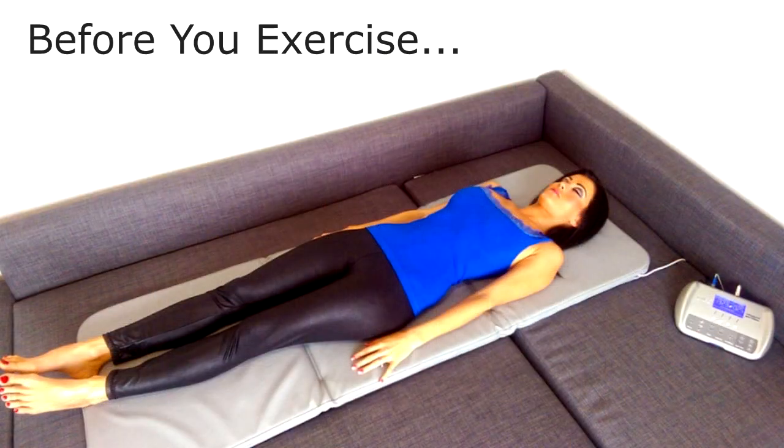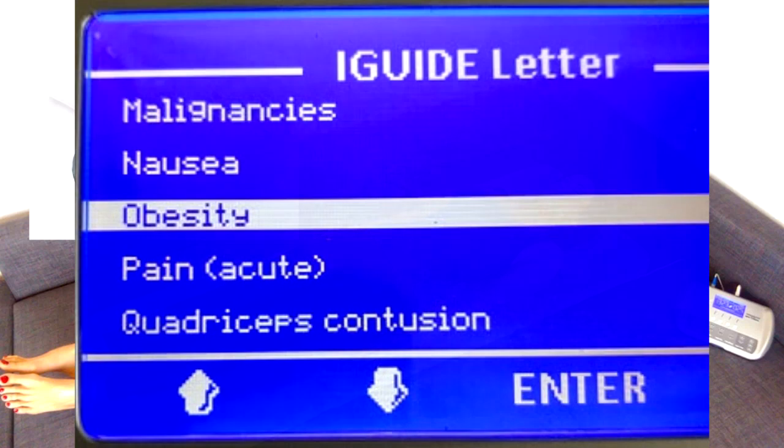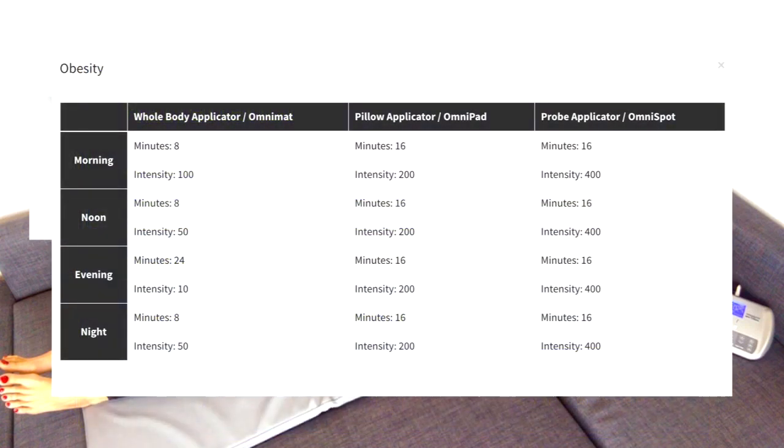So here's a little tip of what you can do before you exercise. You can first take the pillow pad and put it over the stomach, the love handles, over your thighs, your hips, wherever it is that there's a buildup of fat. And if you have the IMRS 2000, obesity is in the eye guide. If you don't have the eye guide, I'm just going to give you a little preview and share because I'm very generous.